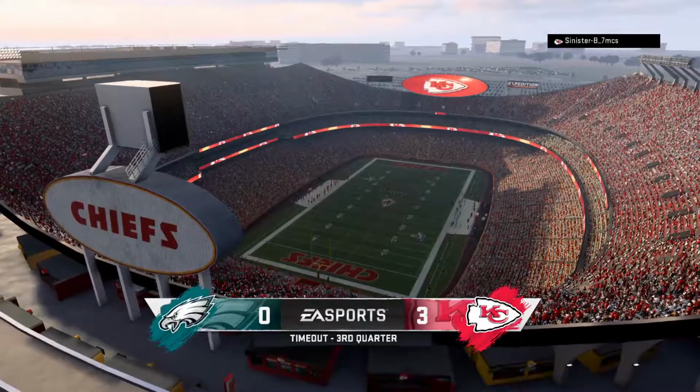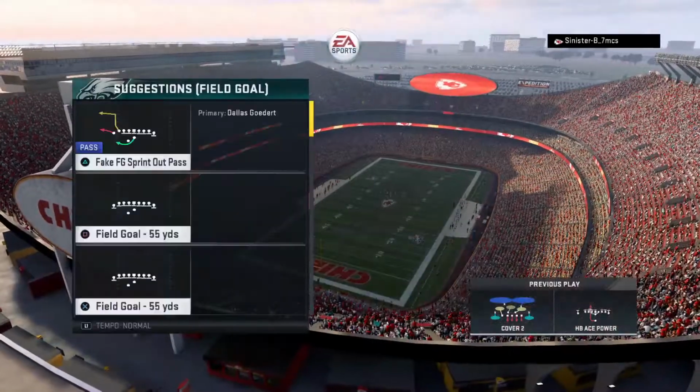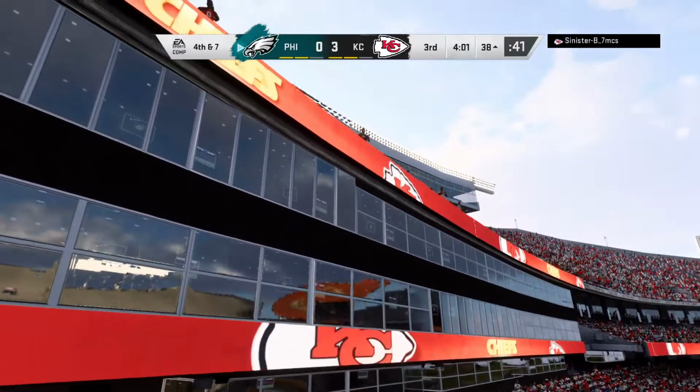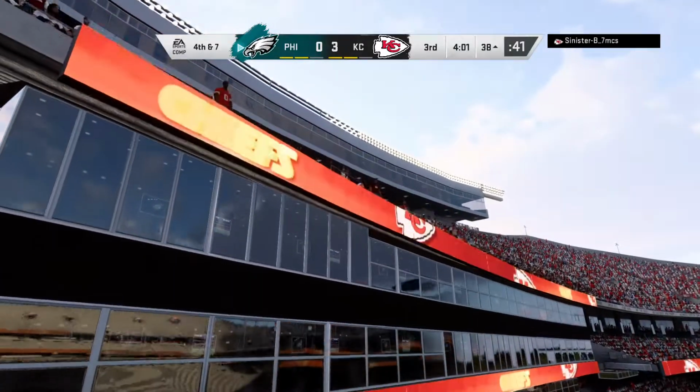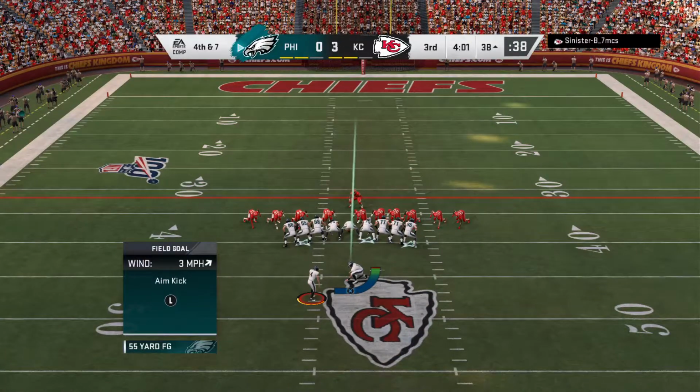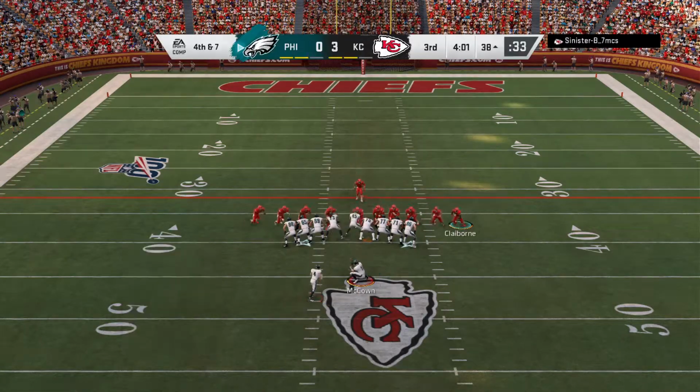Now on fourth down, we've got a whistle and a timeout. Two remaining as they burn one here in this third quarter. Now to try the Eagles field goal, Jake Elliott. This is officially a 55-yard attempt. Damn it.